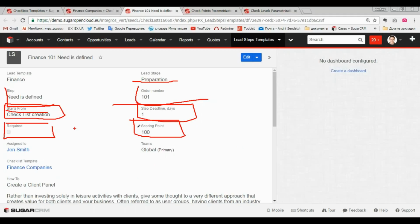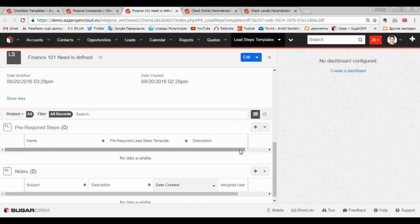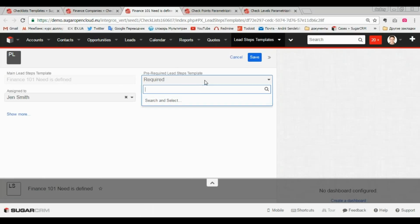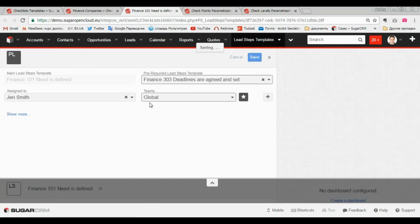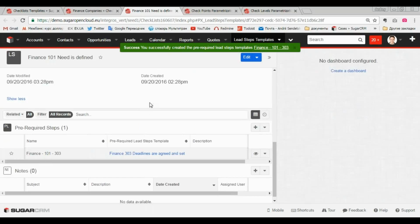But sometimes I need to restrict the order of step processing. It's logical to restrict, for example, processing the contract before it is signed. For that case, I'm just linking two steps in this subpanel, per required steps. And after linking two steps, all other stuff the system does for itself. It will inform the sales rep that the step is locked by processing of a previous step, and it will log its completion.